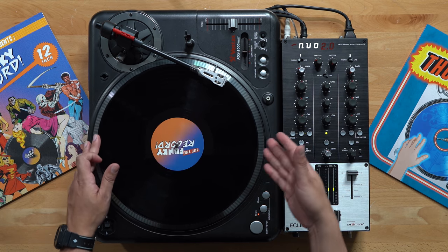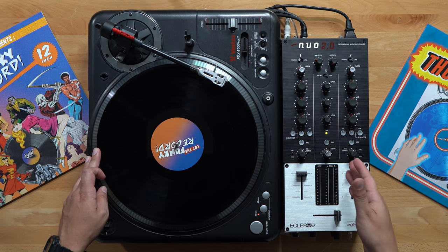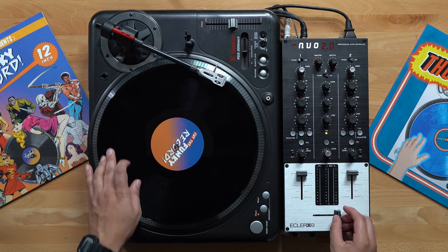Not your typical ah at the beginning of the record. This one actually sounds like the ah sound at the beginning of the Freak Out track, with maybe like a phaser or something attached to it.